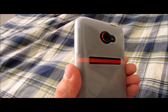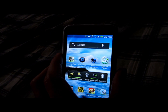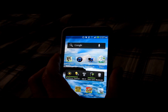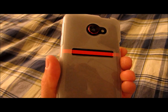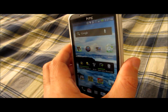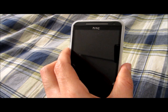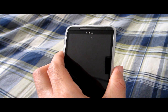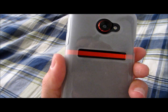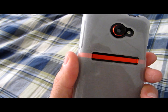This has an SD card slot where you can put up to, I think, 64 gigs. I think I have an 8 gig in here right now, so that's pretty cool. I think it has 16 gigs built in. Maybe it's 32, I'm not sure. But anyways, awesome phone. Out of a 10, I probably give it 9.5 or 9.7.